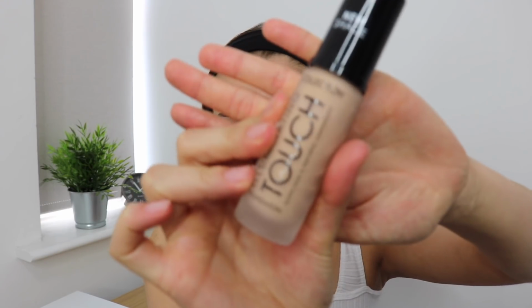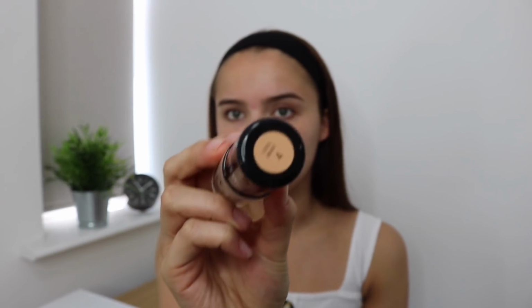So for foundation I have got the Collection Illuminating Touch Foundation. This is a new shade. This is number 4 Cool Beige. This is what it looks like.